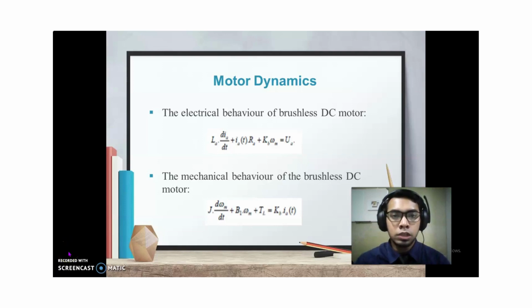The next literature review is motor dynamics. The electrical behavior of a brushless DC motor can be described by the equation La times dIa over dt plus Ia times Ra plus Kb times omega m equal to Ua, where Ia is armature current, Ra is armature resistance, Ua is the terminal voltage of the brushless DC motor, La is armature inductance, Kb is the back EMF constant.